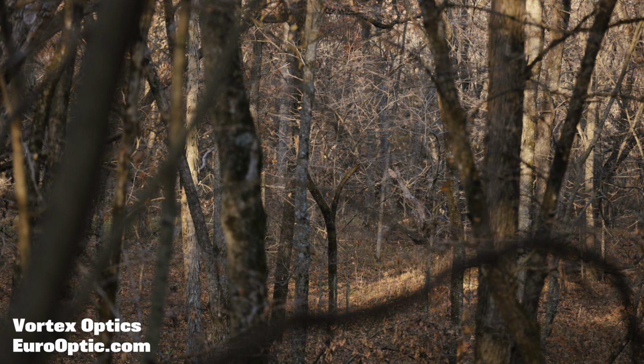So if you're finding scrapes in December, guys, chances are they're kind of few and far between, at least compared to November. So if you're finding them, probably set up on them, or at least try to figure out the overall pattern. What's going on in that area? When you see that scrape, don't just think, oh, this is a scrape I should set up on. Think about, where are they bedding from here? Where are they headed? And try to hunt it based off the wind that you think would be most ideal for that given scenario.